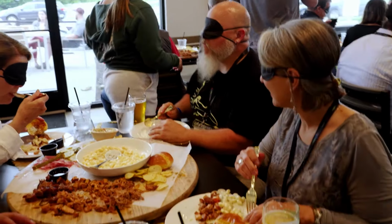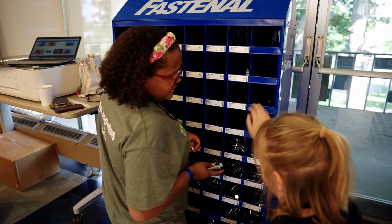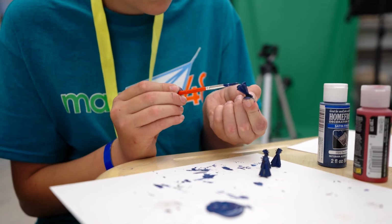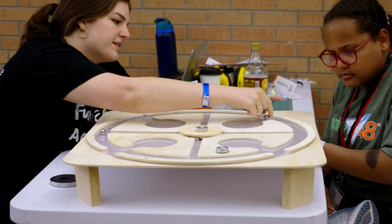eating utensils. These kids are brilliant. So they've been innovating, you know, their whole lives. They've had to adapt to what we would call our sighted world. And as it turns out, these kids are naturals in this innovative space.